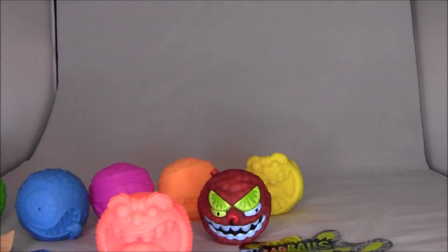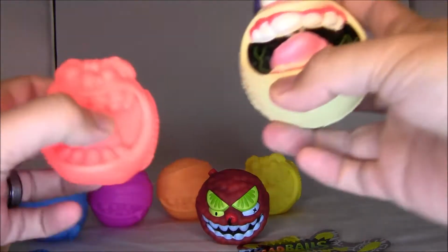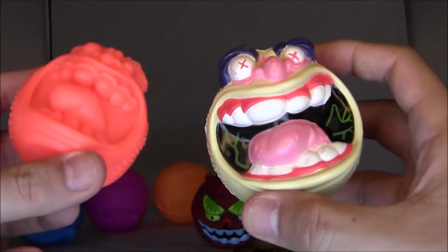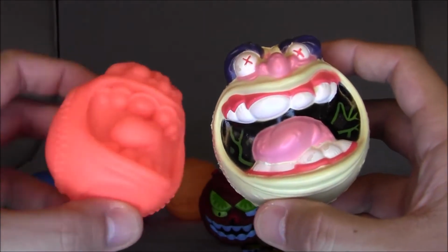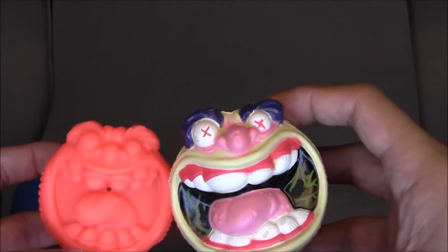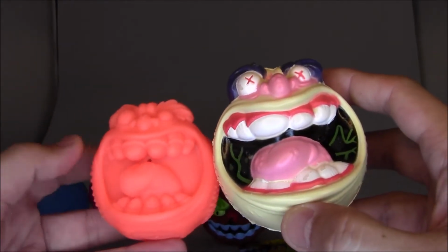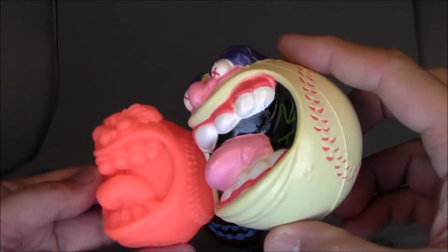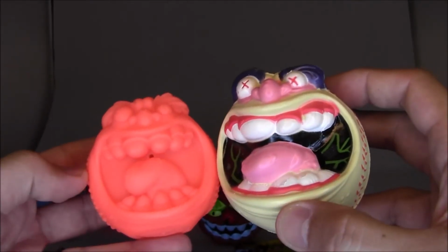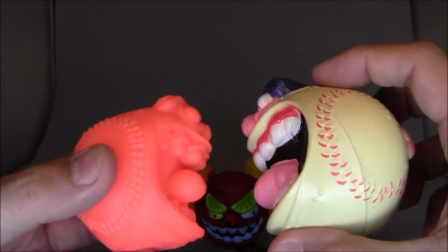released by Just Play. Here is the Just Play Madball version of Screamin' Meemie here, and then here's this rubber one. So you can kind of see the sculpt is essentially the exact same thing. This actually looks different now that I compare them to each other. This is a new sculpt, so that's kind of cool. So they are unique in that respect.